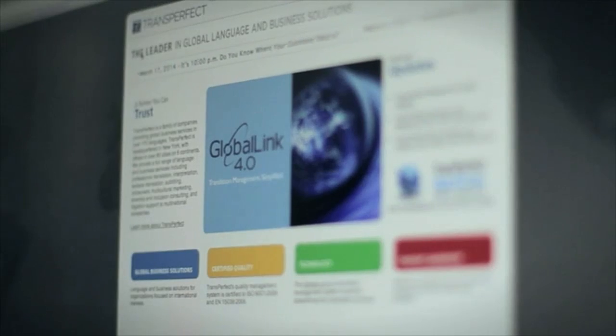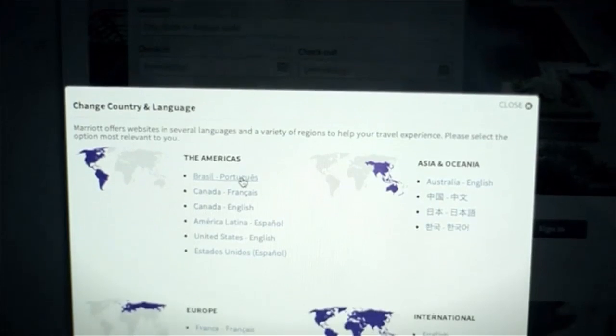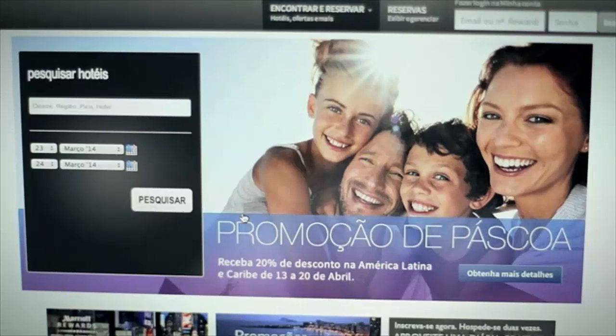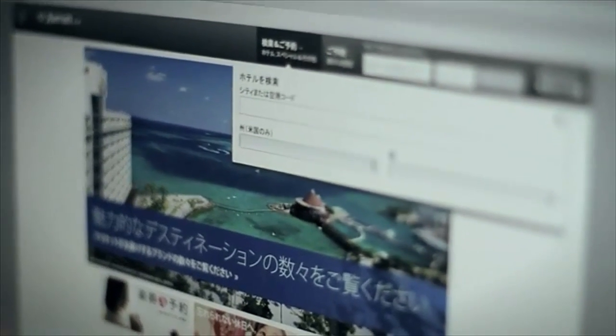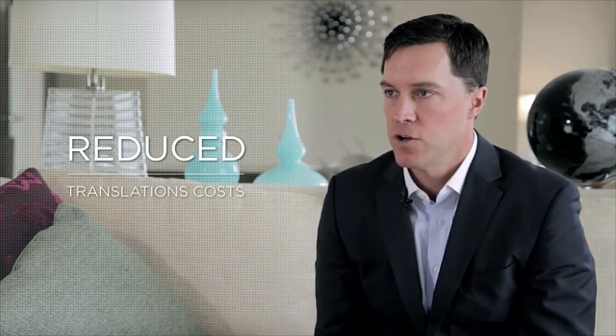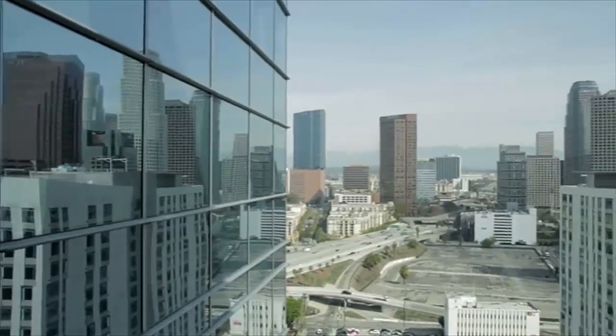So put simply, Global Link allows Marriott to easily manage their global web presence in multiple languages. We were also able to do this while maintaining Marriott's strong brand voice across all languages, which can often be compromised when rolling out global websites. The end result is consistent, on-brand terminology in all languages, with decreased internal resource burdens, reduced translation costs, and the fastest possible time to market.